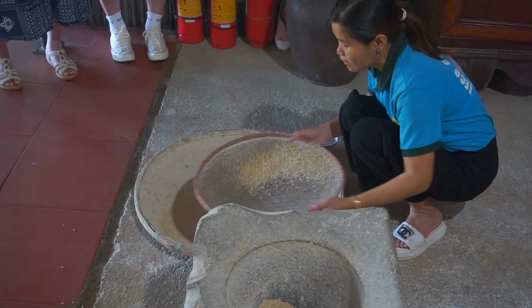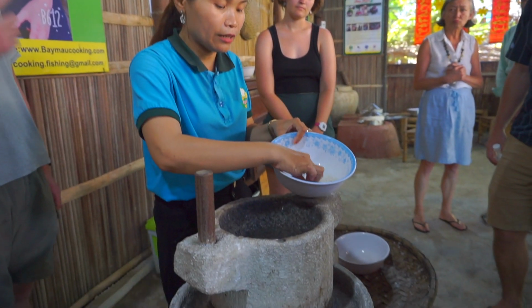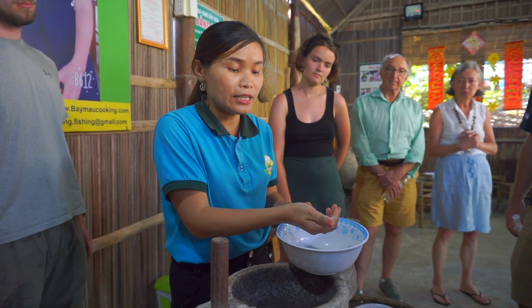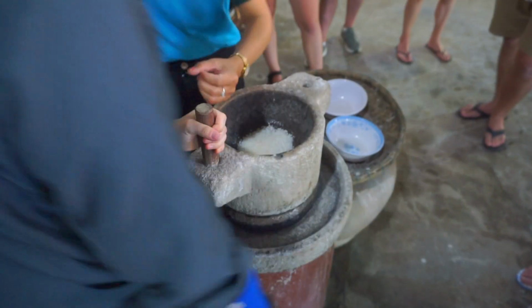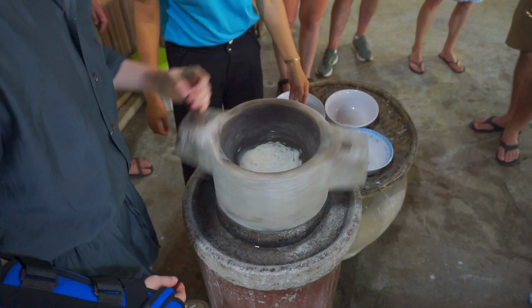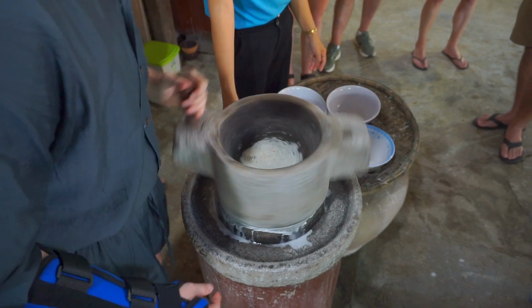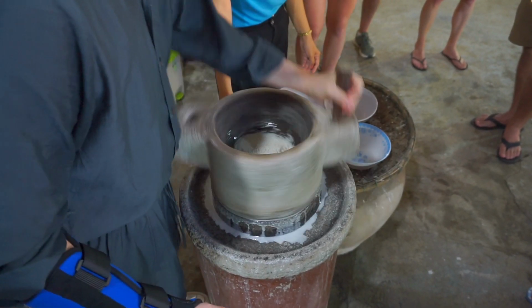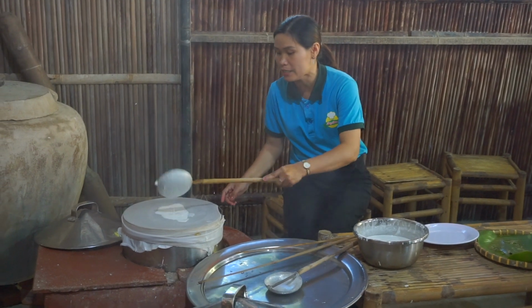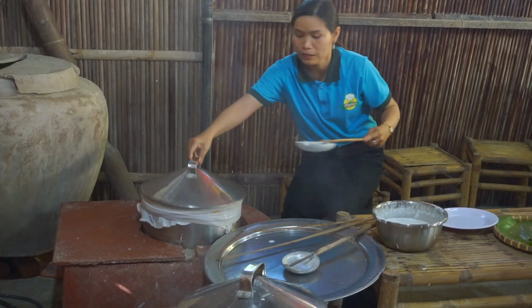So this is the rice we soaking in the water few hours to make the rice getting softer. So now you have me hold the handle here and turn round one way. Wow. Oh, strong. Wow. You take about half ladle of rice milk. Pour all of the rice milk in the center here and twist it. And then cover. Already done.